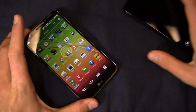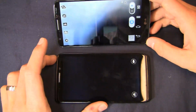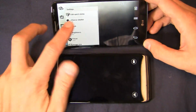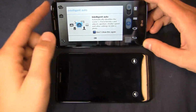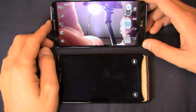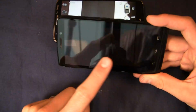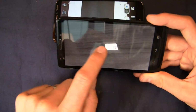Go into apps here, go into the 13 megapixel camera, and you can see the shortcuts over here on the LG G2 include little things like scene mode, which I can come in here and choose portrait, landscape, sports, sunset, and more. I can do cheese shutter, ISO, white balance, and of course I've got a bunch of different options including intelligent auto, flash, and then I can switch it around to the front-facing camera as well and say hello from the front-facing camera. Now over here, a really nice quick access from, let's say, your live camera to your gallery, really nice and easy there.